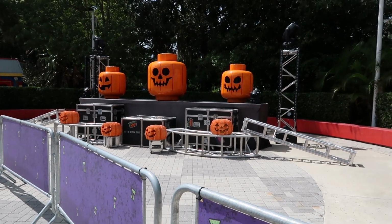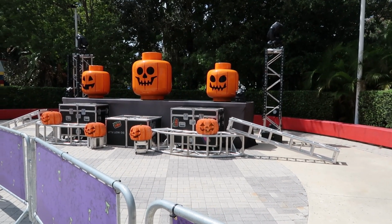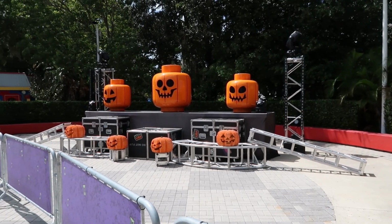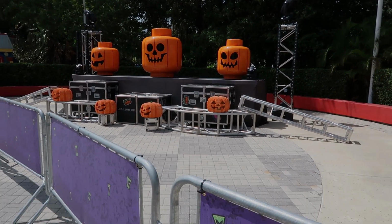Well, like in previous years, here's where they're going to have that light show at night with the music with three pumpkins called the Jam and Jacks. And it's here at their usual location. So definitely check that out later when it gets dark.